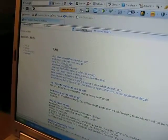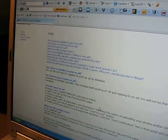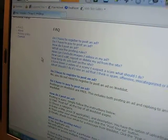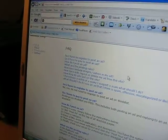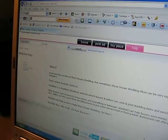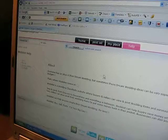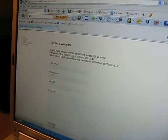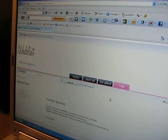First is some frequently asked questions. That's an area you can review if you just have questions, and it covers a lot of the basics with Wedslist. The About section, which you can click on, has a little portion of what we're about. Our privacy policy is on here, and again how you can contact Wedslist. That's just a basic overview of Wedslist.